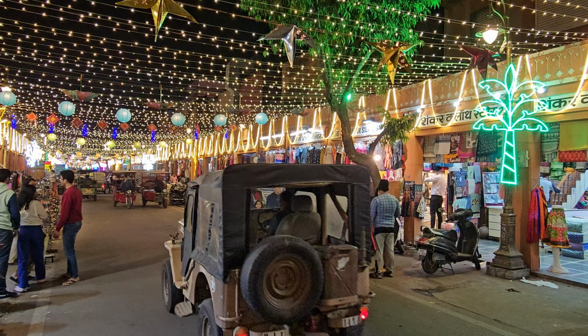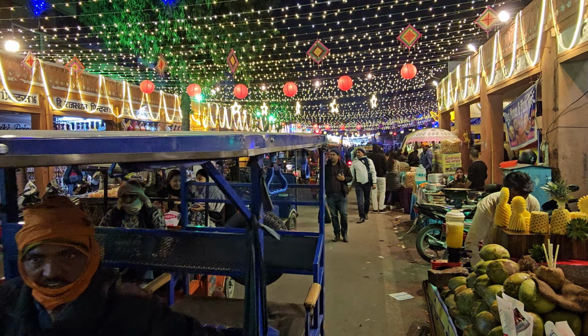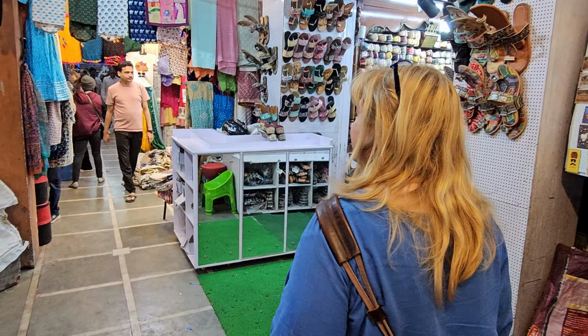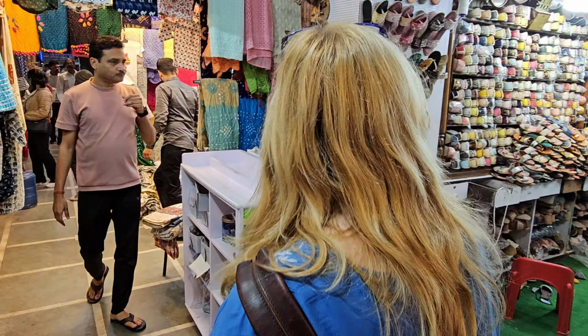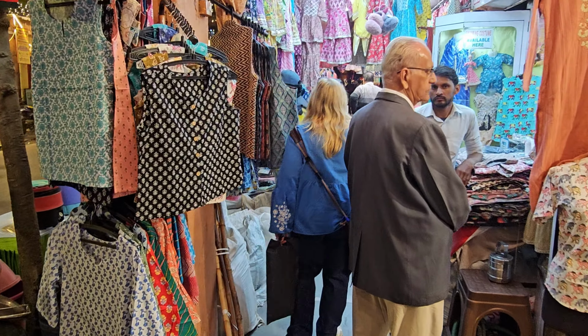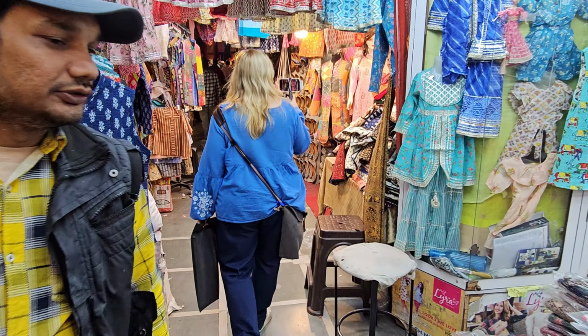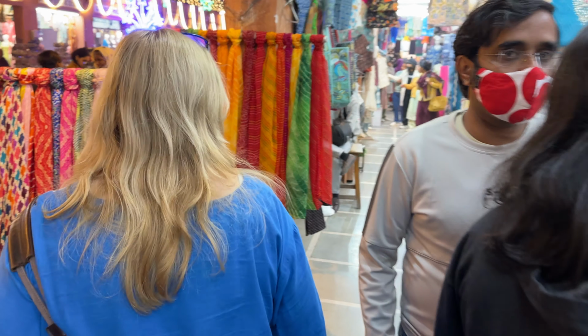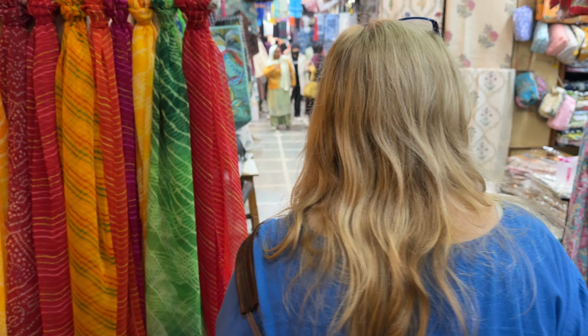Bapu Bazar is quite mesmerising at night, all lit up with fairy lights. So walking through the market here, ever such a lot to see, beautiful colours. It's tricky though because lots of people shouting out at you and it's hard to look. There is literally everything you could possibly want, maybe even stuff you haven't even thought of wanting yet.